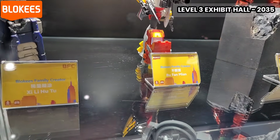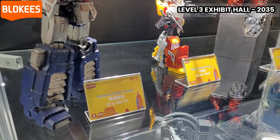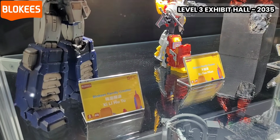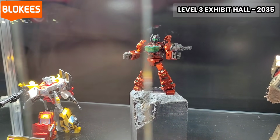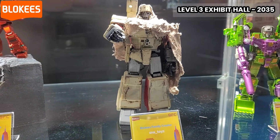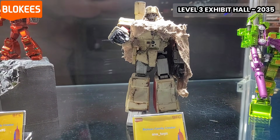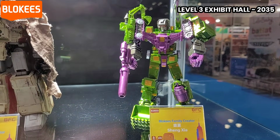And the gentleman whoever created this is using some interesting building techniques over here. Can't really see it too well, but they've cascaded and stacked 2 Snarl legs on top of each other. I'm gonna have to try that when I get home. That looks really, really promising. Then we have Fire Grimlock over there. That's pretty cool. This over here is a bit of a mishmash between G1 and Bayverse. We have Megatron with the cloak, kind of Dark of the Moon out. And then we have Candy Chromed Devastator.